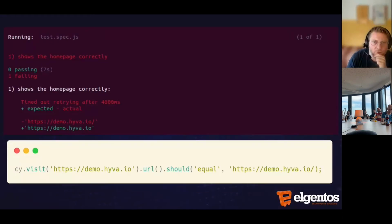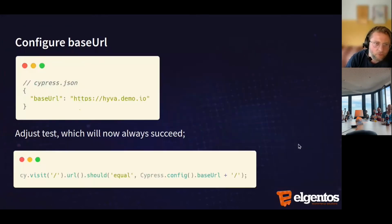If we were to do that and we were to do npx cypress run, we'll see the output in the CLI. It runs my test spec file. It will test whether it shows the homepage correctly. There are 0 tests passing and 1 fails, and that's because the expected return value does not have a trailing slash, and the actual return value does. So we change the test at the bottom to include the trailing slash right here at the end. I now see I forgot to add a single quote at the end. But if we were to run this with the single quote, then that would run.